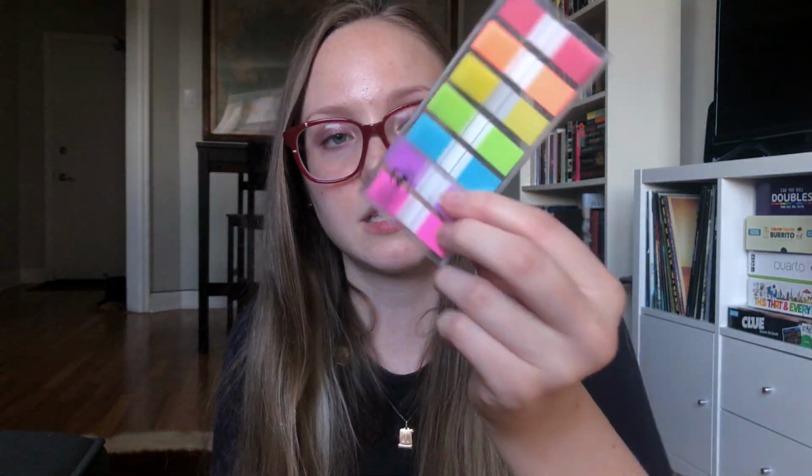Pencil and pen normally, and then just some Post-it sticky flags for the books that I like. For books that I don't like or have a lot of issues with, I use the paper Post-it tabs because I can write on them specifically what I don't like. They're a lot less expensive, so I can throw them away if I'm getting rid of the book eventually.